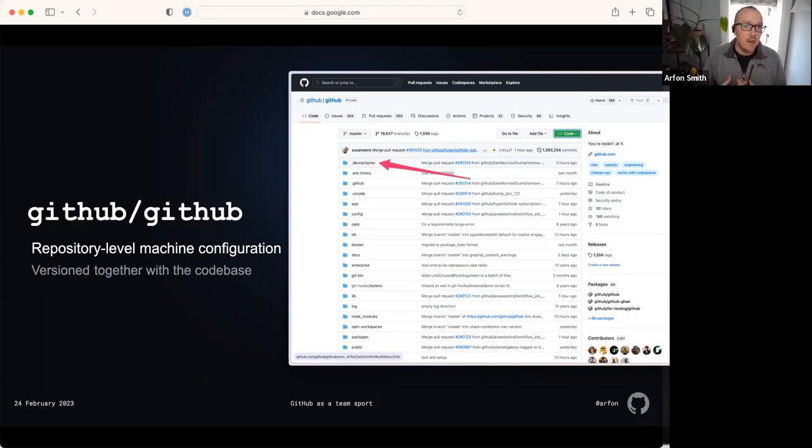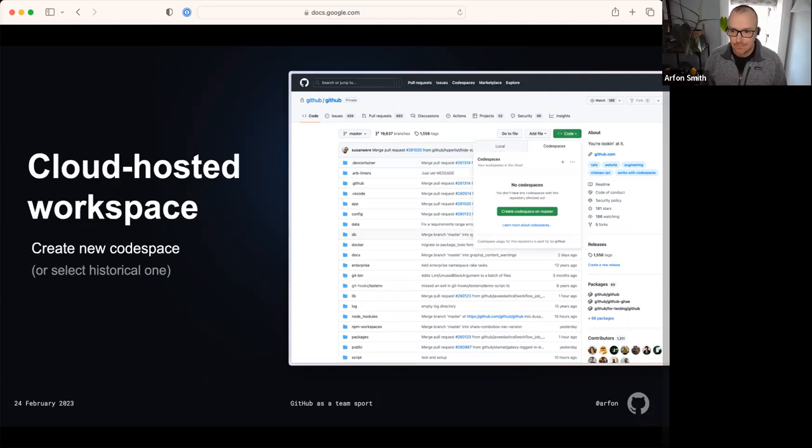And what this means is for this project, we are versioning the configuration of the environment that's needed to run this application. We're keeping that right with the code base. So as the code base changes, as dependencies are updated, we maintain a compatible dev environment. And on the code button where you can clone over Git or SSH, there's also an option to start a Codespace.